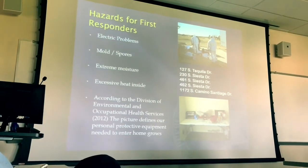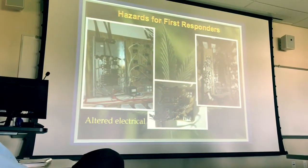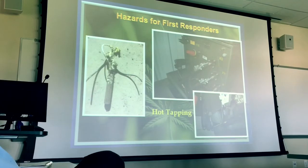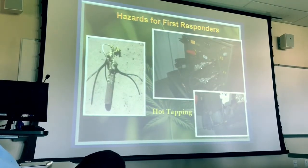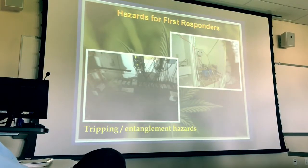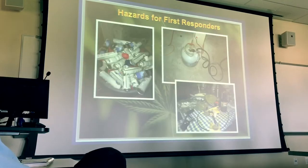Electrical problem, mold spores, extreme moisture, heat. We're not checking any of that. So look at all this hot tapping. Altered electrical systems. They're literally hot tapping into these things and blowing themselves up, starting fires. Look at all the tripping, entanglement hazards, some of the structural damage.